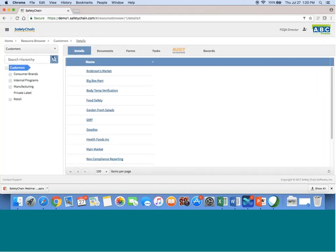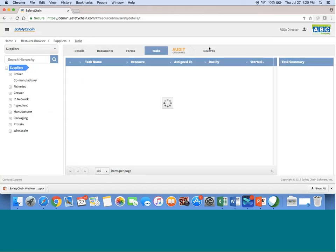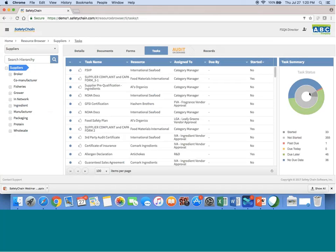But if we break this down into something that I'm assuming many of you on the phone are quite familiar with, sure, many of you have a supplier program, right? It'd be nice to understand, and you'll see over here on the right side of the screen, where you stand with your suppliers. How many tasks are outstanding? What tasks have been completed? Have any tasks been started, right? What tasks have been started? Where am I at?